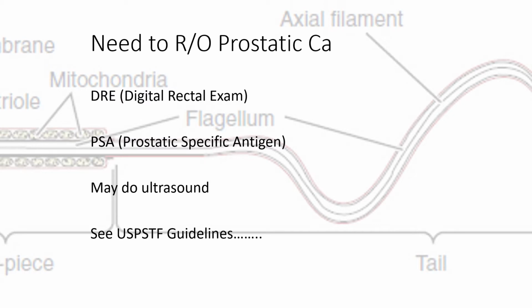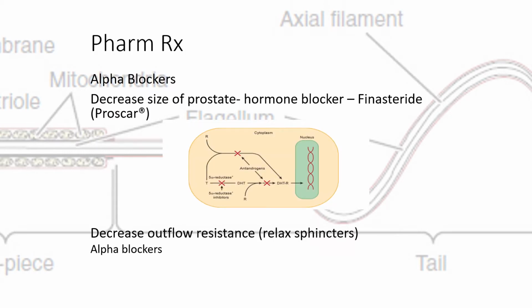And so when you have BPH, before you can start them again, you got to do a digital rectal exam, you got to do a PSA. You might do an ultrasound, although that's usually reserved for the urologists. The USPSTF guidelines do not recommend any of these things for screening, but if you have BPH, you definitely have to do them before you would start them on a medication.